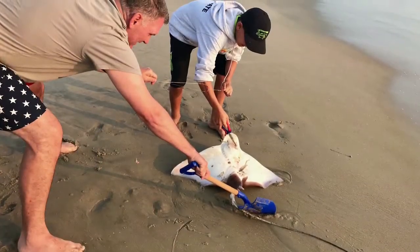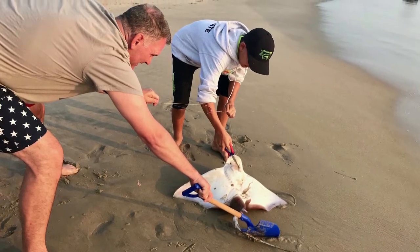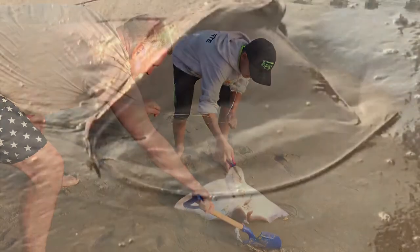Okay, guys, so this picture is basically my dad holding down the tail of the stingray so the little barb cannot hurt me in any way, and I'm getting the hook out.